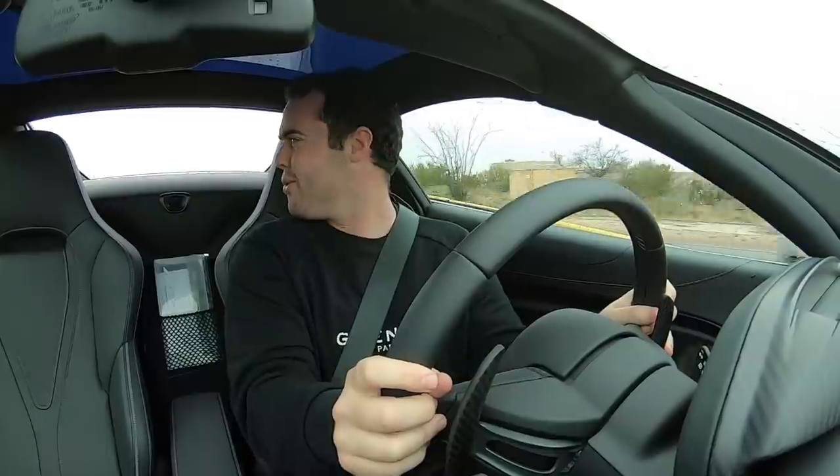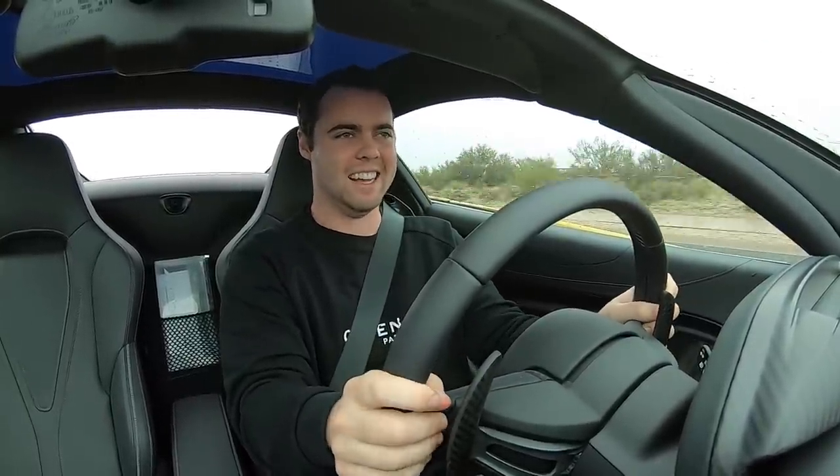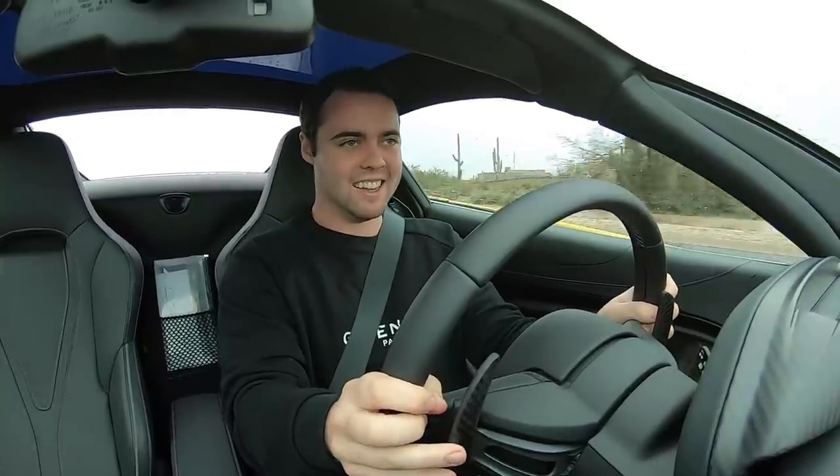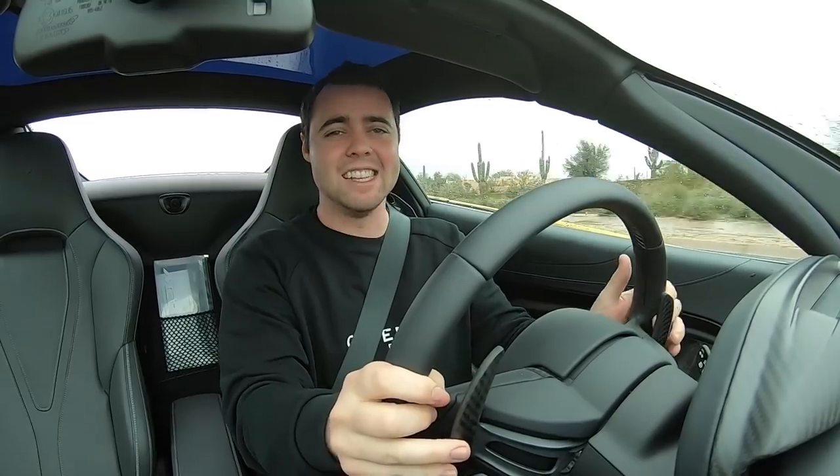Let's lower the rear window now and have a bit of fun with the exhaust. It is incredible the amount of difference that makes in terms of the penetration of the engine note into the cabin. Woof, that is so much better. Oh, the crack. My gosh, it is staggering.